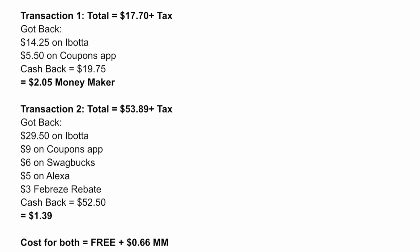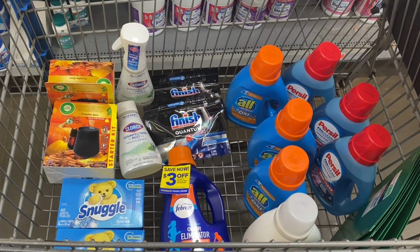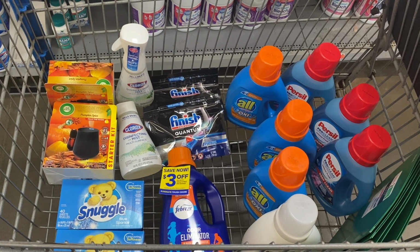And then I did get back the $5 from Alexa. I already got that back. I already got back the $9 from the coupons app. And then I have to submit for the $3 Febreze rebate. So total cash back for transaction number 2 was $52.50, giving me a final cost of just $1.39 for that transaction, making both transactions come out to be completely free, plus a very small moneymaker. I will just consider it to be free. For all the detergent and household products that we got, I will take that all day.